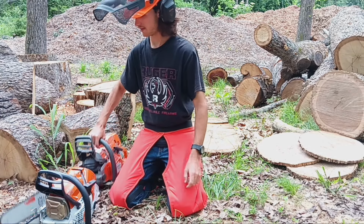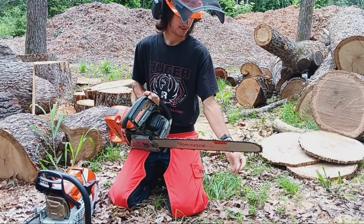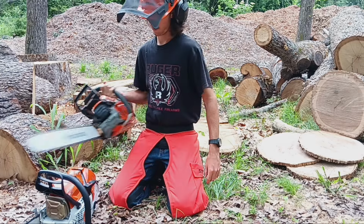And the 572 is a very good saw, too. I mean, having both saws is definitely not a bad thing either.